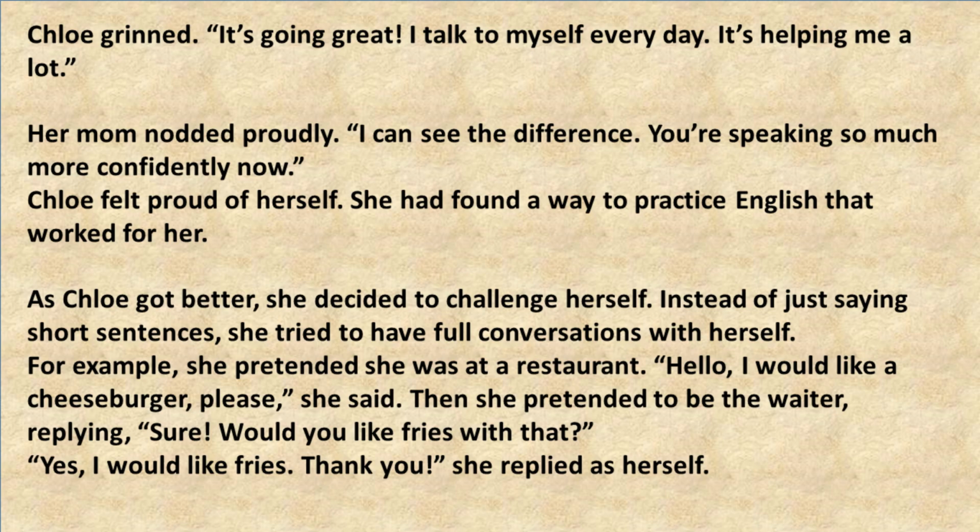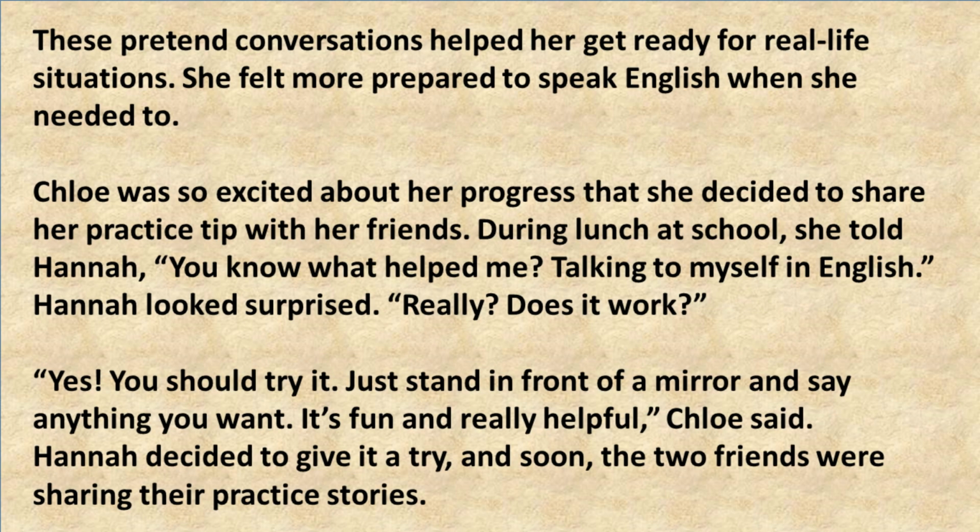As Chloe got better, she decided to challenge herself. Instead of just saying short sentences, she tried to have full conversations with herself. For example, she pretended she was at a restaurant. "Hello, I would like a cheeseburger, please," she said. Then she pretended to be the waiter, replying, "Sure. Would you like fries with that?" "Yes, I would like fries." "Thank you," she replied as herself. These pretend conversations helped her get ready for real-life situations. She felt more prepared to speak English when she needed to.